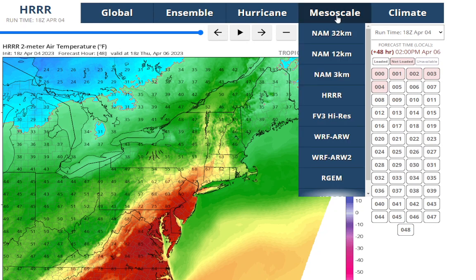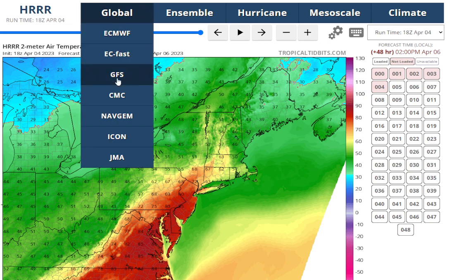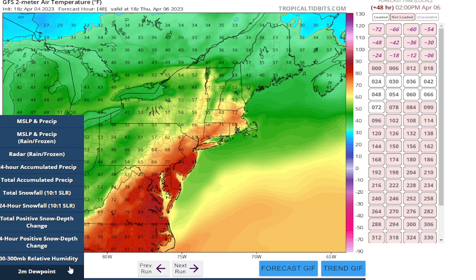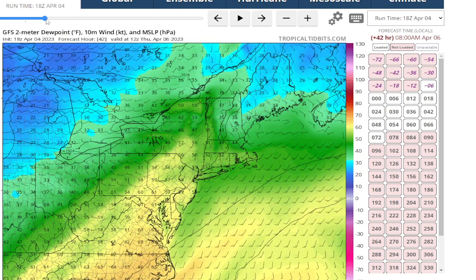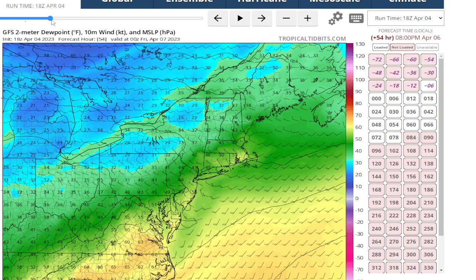So let's go to the, we looked at all that. Let's go to the GFS model. And we will go ahead and look at the GFS and do the same thing with the dew points here. So again, you see that humidity coming in. There's that backdoor front, and then the humidity comes right in, and we go. Thursday is going to feel like a summer day.